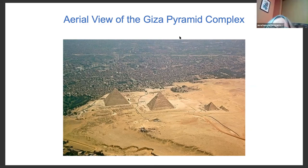Hey, Mikhail, it's Ava. Just a quick question. Did they have to bring in the limestone, it's limestone, correct? Yes. Did they have to bring it in from other places, another country? No, not from other countries. The quarries were, I don't remember exactly, 40 to 60 kilometers or miles from the site, that order of magnitude.